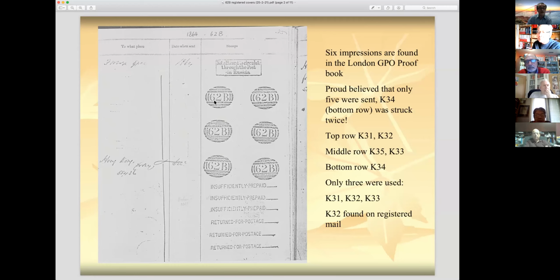If you look at this one, it's got a very small loop of a 6. This one's got a very big B, and this one, you can see the top of the B and the bottom of the B is a different size. And this one's got a huge B and a small loop of the 6. And then these two are almost identical with a rather fat, rather long tube. So he could well be right.